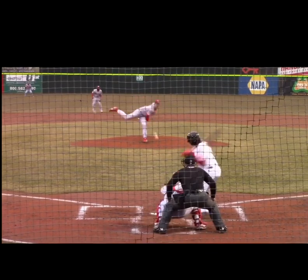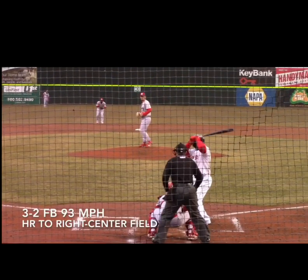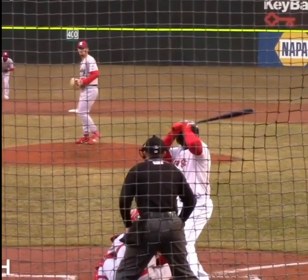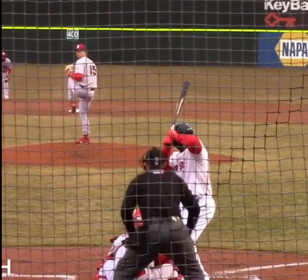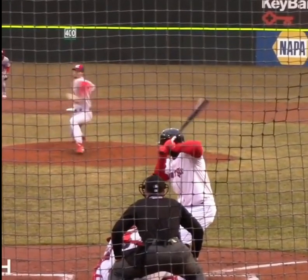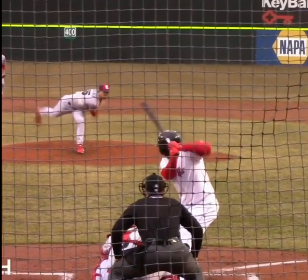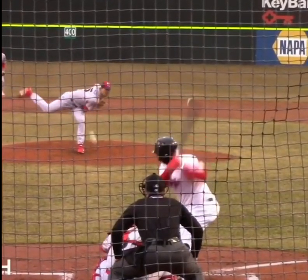So a bunch of views from behind here. This is a home run he hit. We'll just take a look at this one. Check out his barrel once again. I'm usually not someone to get fixated on what the barrel's doing, because I think what the body's doing is super important. But just seeing how quick he's able to accelerate the barrel is awesome. You can see once again it working around the shoulder there.